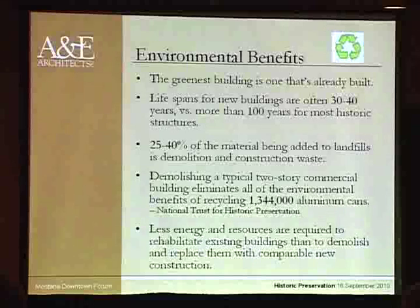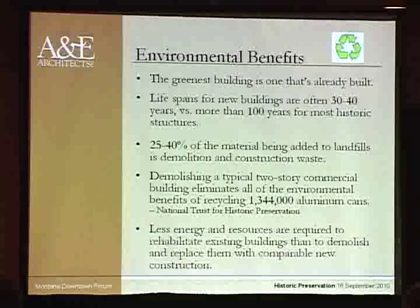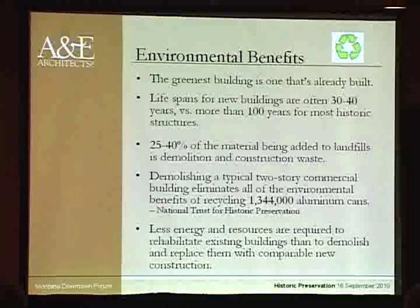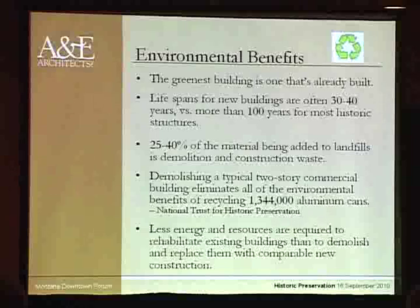But in tearing down buildings, about 40% or up to 40% of the material in a landfill is construction waste. And so it really starts filling up our landfills. Also, just another typical two-story commercial building in a downtown, if you tear that down, you're eliminating all the environmental benefits of recycling 1,344,000 aluminum cans. So just think about that as far as what you're doing in order to protect the environment. And then less energy and resources are required to rehabilitate. Not in all cases. There's been some buildings that have taken a lot of energy, but in most cases, there's less energy and resources needed in order to do this.